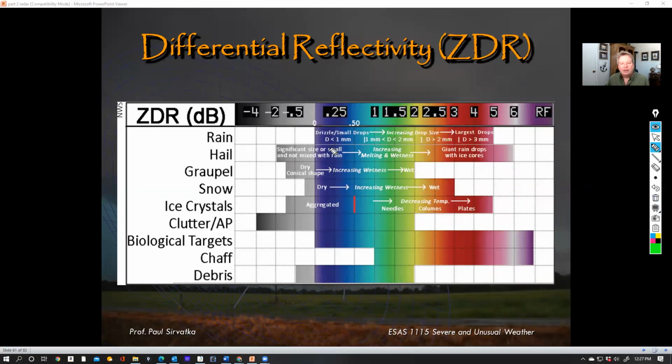If you look at hail, it's kind of roundish, right? So there's a lot of things that we have to be careful of. We may not get the same amount, but we get giant raindrops with ice cores. Well, that might be something different. But for the most part, hail is going to be somewhere in the middle, especially as it's melting, because it's sort of a big sphere a lot of times. Graupel, which is like little snow pellets, somewhat smaller. Snow can get wet and then they look like they're bigger.